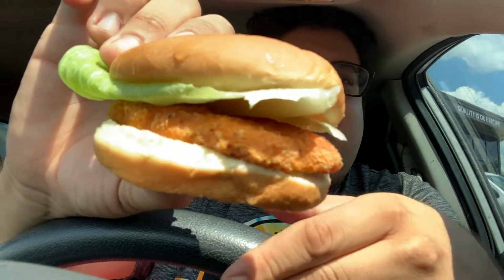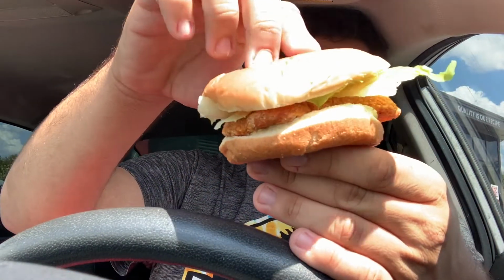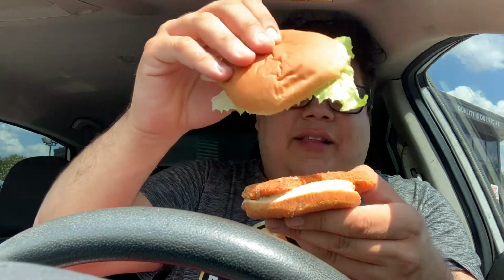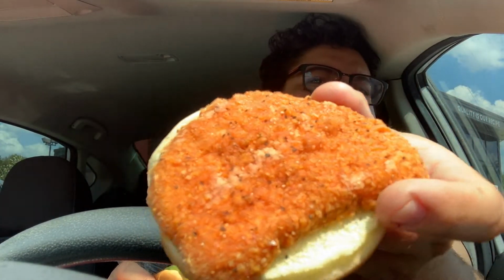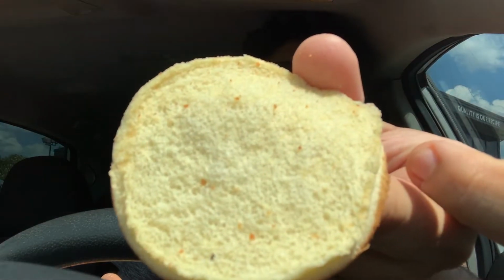Ooh-wee, check it out. So this is the new spicy chicken sandwich. It looks rather simple. We've got our bun with mayo right here. We've got our leaf of lettuce. It looks like romaine lettuce, so that's kind of cool. And this is the main event right here, ladies and gentlemen. We've got the spicy chicken filet. And underneath that, just a regular dry bun, baby.